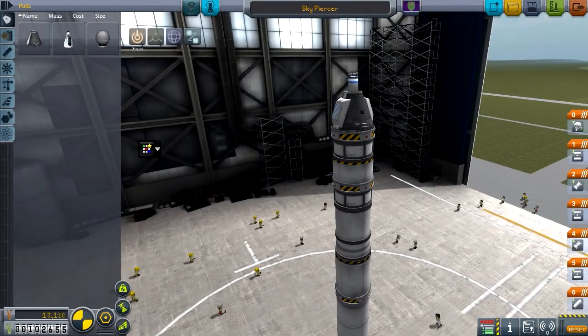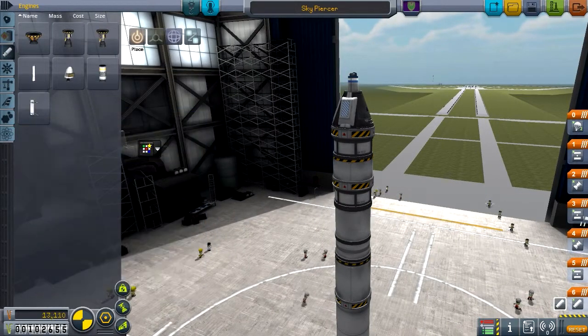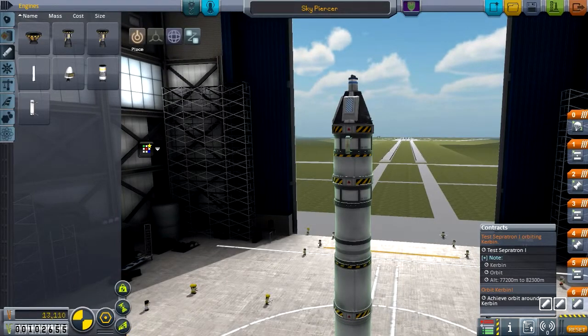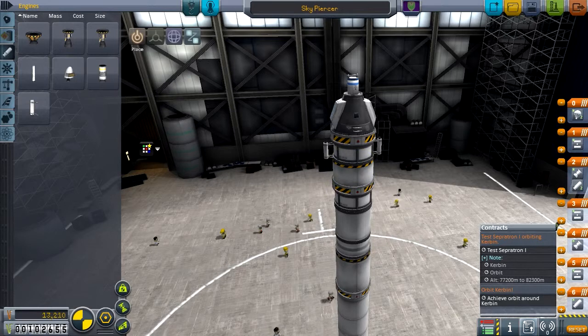Alright, so this goal is going to be for orbiting. We're also going to be testing the Separatrons, which are these things. And they need to be activated at 77200. So above orbital height and below whatever that thing was. I wonder if we can accomplish it with this, or if it'd be better to put them on here. You know what? Let's just put them on here. Because I know at some point I'm going to need a deorbit, so I can just activate them when I'm in the deorbiting phase.